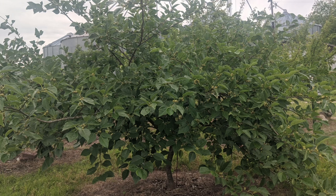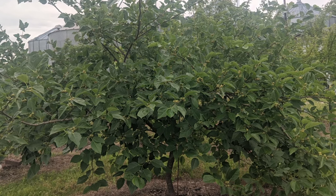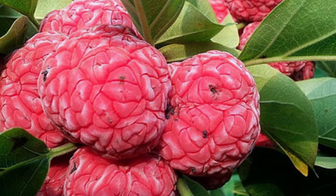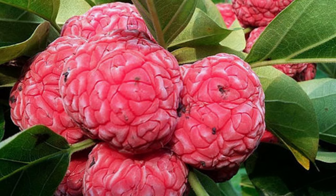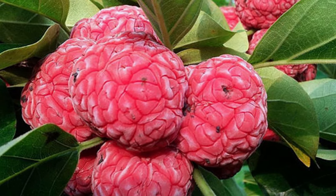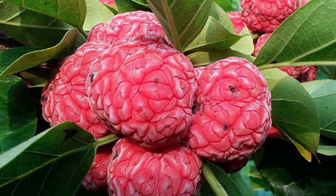When trying to purchase this tree, you need to make sure that you get the female tree only. If you have a male tree present, it's not going to be seedless fruit. But if the male tree is not present, it will be seedless, and it's going to make the fruit a lot more enjoyable to eat. The growing zone for this fruit tree is between zones 5 and 9, so give it a try.